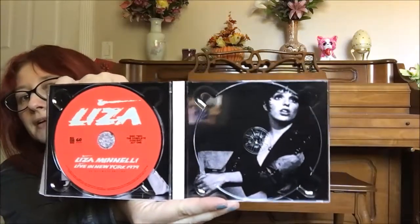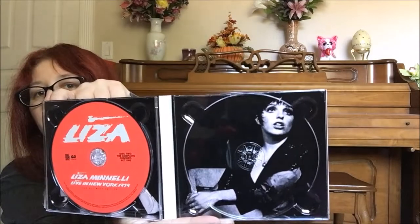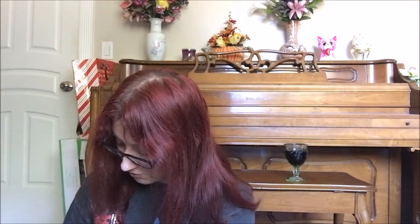I thought this photo was from Liza with a Z, though. Correct me if I'm wrong. From the bit in the cabaret medley where she's doing the song Married. Correct me if I'm wrong, but I'm 99.9% positive I'm right.